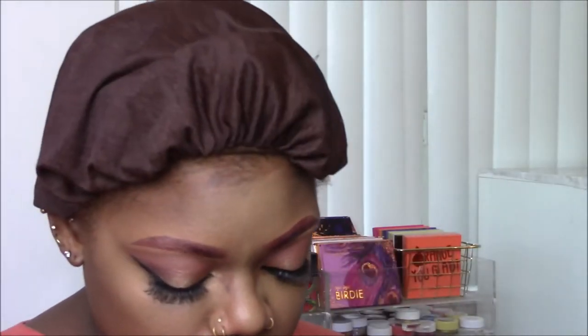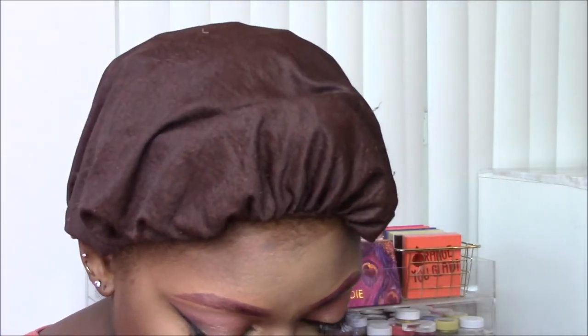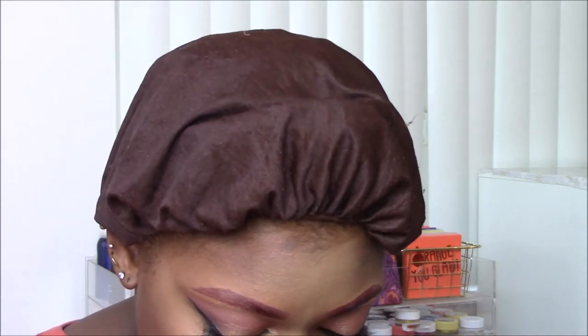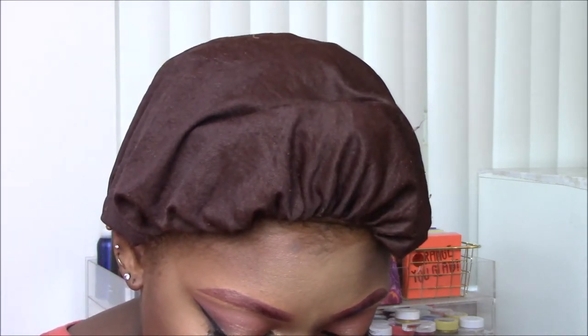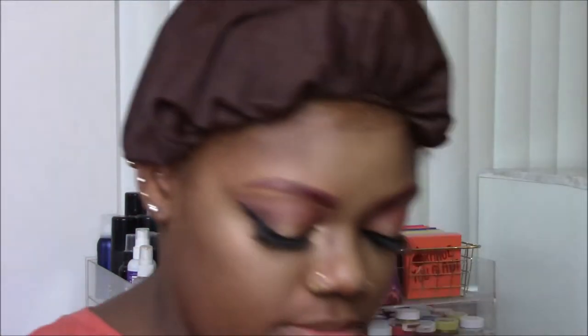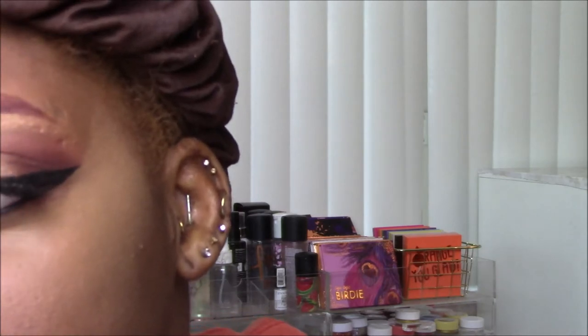Let's do a little, I don't know, honey. When in doubt, Black Radiance. And then I'm going to set the rest of my face. This color looks really good. I think I'm going to use my Laura Mercier because why not?